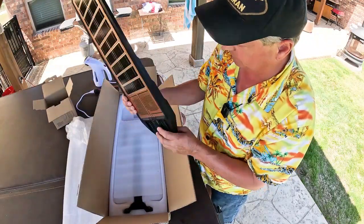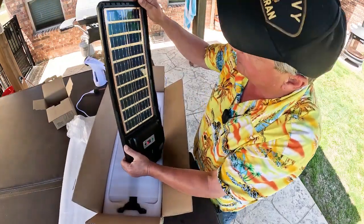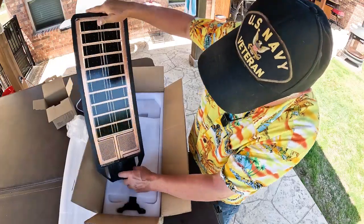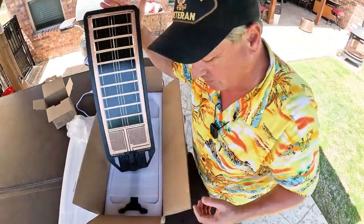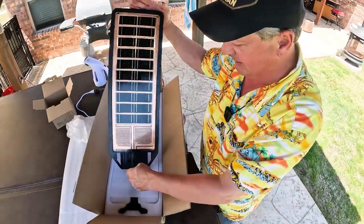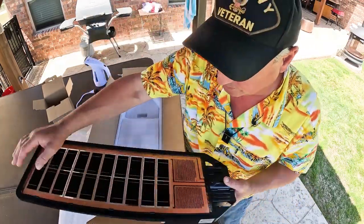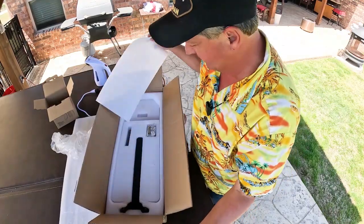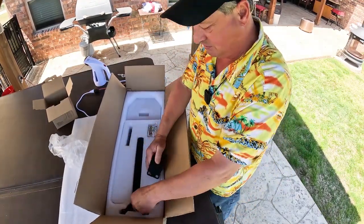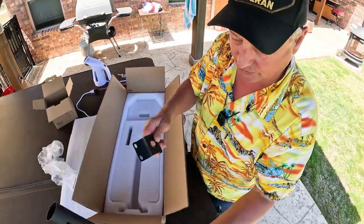And that's really interesting because you can't really tell where the LEDs are. I'm really excited about seeing this light up at night. Let's see what else is in this package. It would be the mounting hardware.